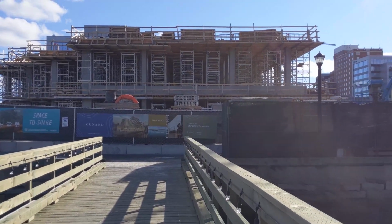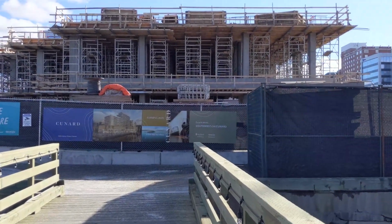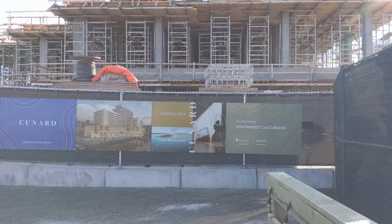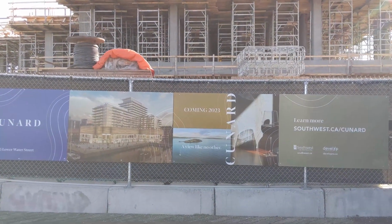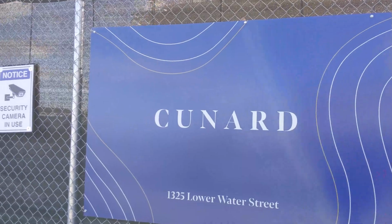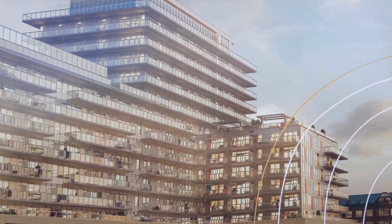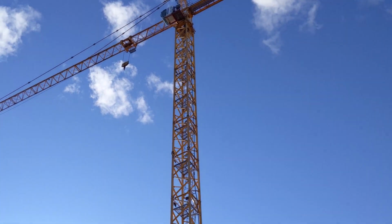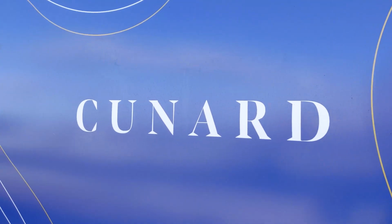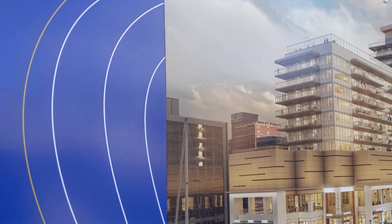The building's starting to climb. Wow, that's amazing. I don't know how much they'll get done this winter, but once the construction's going on, that's what's being built here, right there. And there's our tower, our crane that's building this nice building. That's going to be called Kennard. Oh, it's Kennard, coming 2023, yeah.